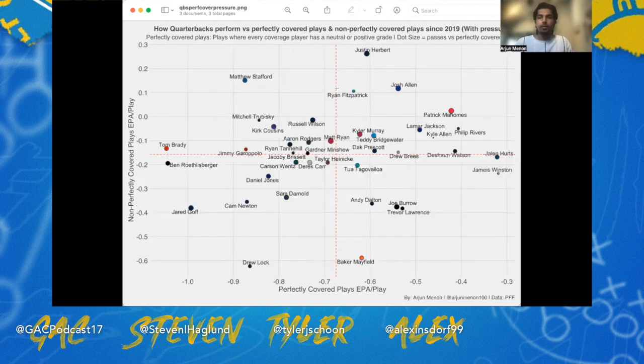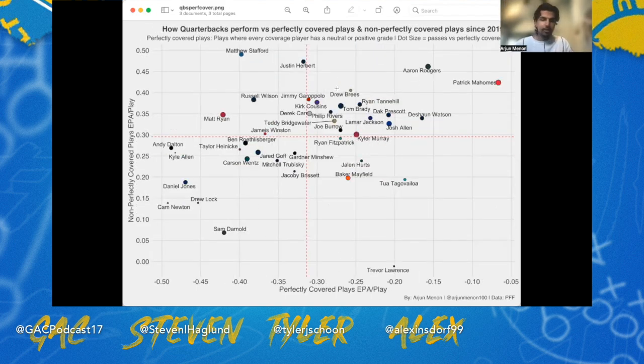But yeah, Justin Herbert shows up very well, and ultimately, I want to go back to the first graph because one of my friends, Steven, or I guess I consider him my friend. I don't know what he considers me. Steven Ruiz had a really good point on Twitter when I posted this specific graph, and it's like, okay, Justin Herbert does very well when the defense messes up, but when the defense plays perfect, he's below average. But I think part of that is because Justin Herbert doesn't do the off-script stuff as much as a guy like Patrick Mahomes does or Aaron Rodgers.